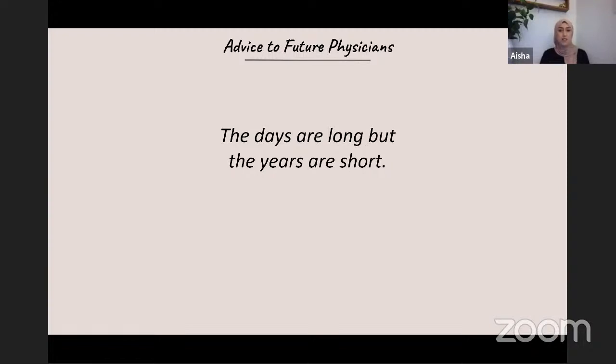I ended up going the DO route, but I have friends who went to MD schools and friends who also went to DO schools, and all in all, you'll have basically the same training. It's just that DOs take the extra course in OMM.